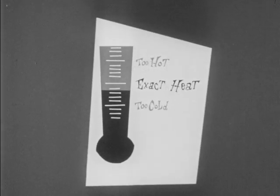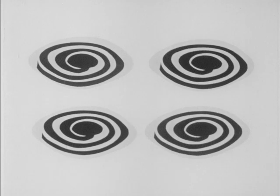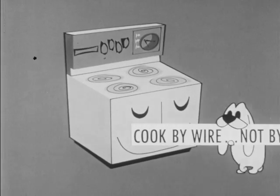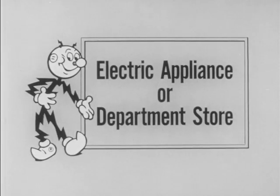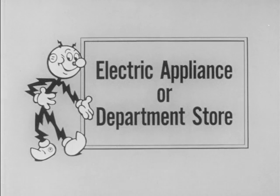Electric ranges give you exact degree cooking heat in the oven and on all 4 surface units, not just on one burner. Get a nice flameless electric range. Cook by wire, not by fire. Duquesne Light suggests that you see these ranges at your electric appliance or department store.